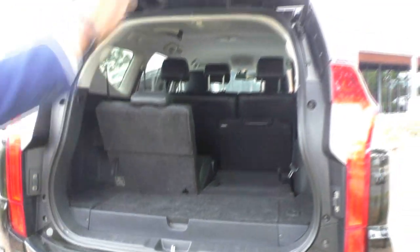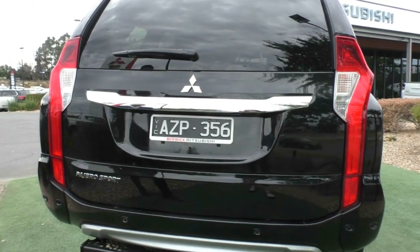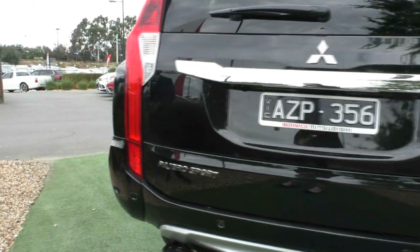Alright, I'm just going to close this back up. It does have a handle here to help you close it up, but this tailgate is very light considering the sheer size of this vehicle.